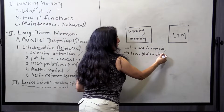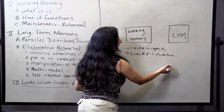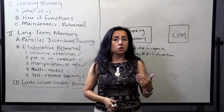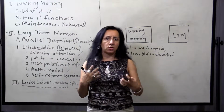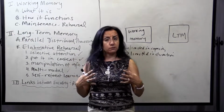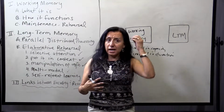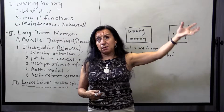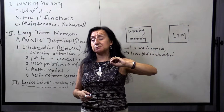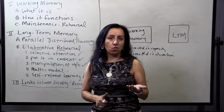is that our working memory capacity is limited in duration. In other words, if you don't do something with the information you are hearing or processing or reading or trying to pay attention to, if you don't do something with it, it will actually flee working memory in about 18 to 20 seconds. I've seen some researchers find that it can be as high as 30 seconds, but no more than that.